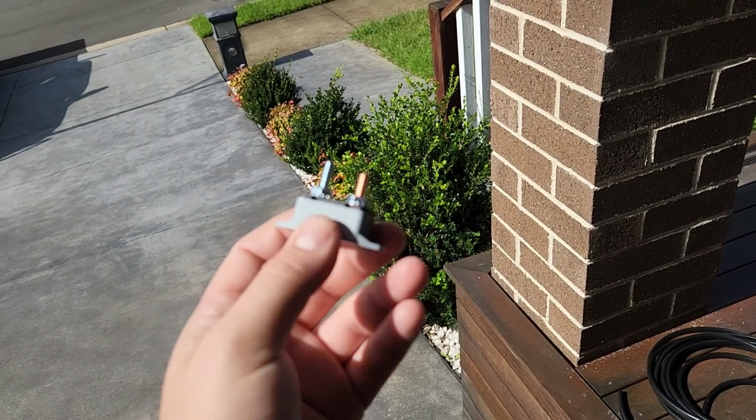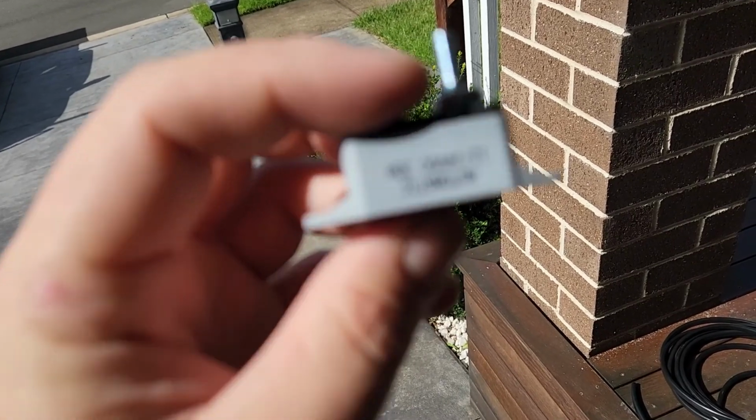I've never used one of these before. Come on, focus.